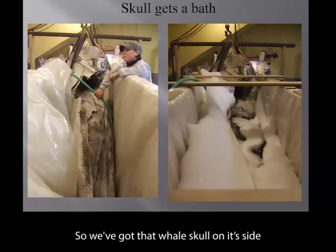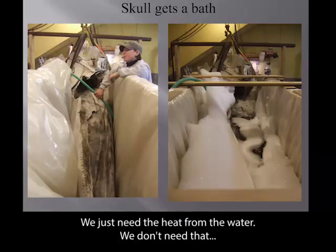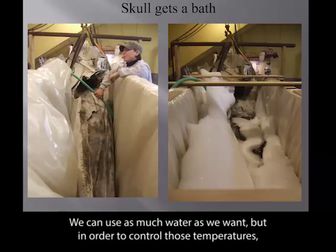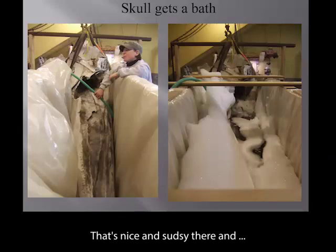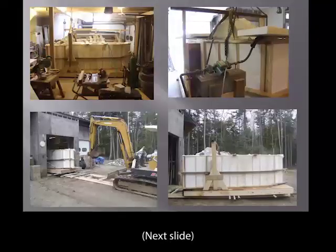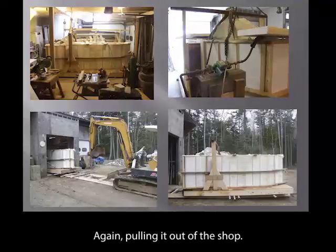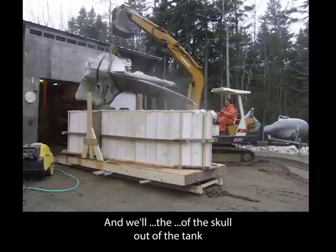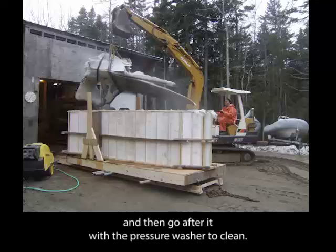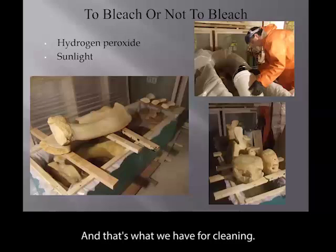So we've got that whale skull on its side in order to take up the minimum amount of space, right? We just need the heat from the water. We can use as much water as we want, but in order to control those temperatures, we want to keep the volume relatively small compared to what we're boiling. That's nice and sudsy there in the shop. Next slide. This shows a little bit of what the boiler apparatus is like, again pulling it out of the shop. And I think the final slide will show where we're using heavy equipment. We pluck the skull out of the tank and then go after it with the pressure washer to clean. Okay, next. And that's what we have for cleaning.